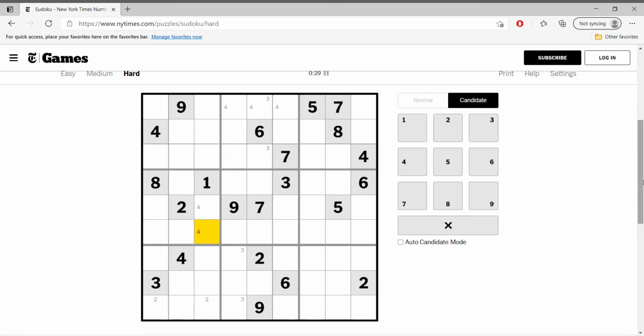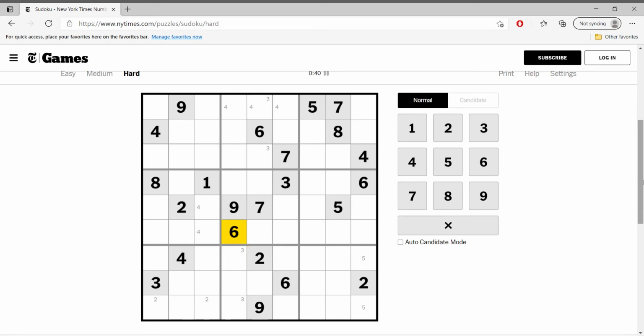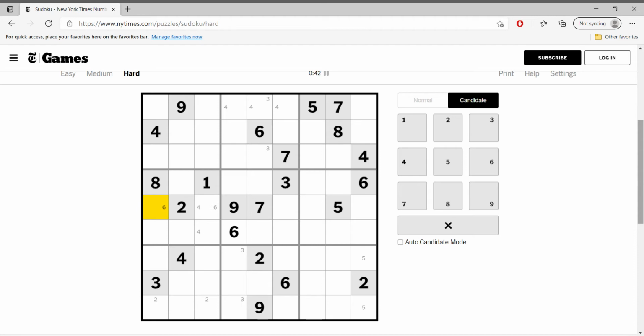Okay. Five is in two cells here. Okay. Let's see, what do we know about six? We know this is six. Sixes are in two cells. Sixes are also flat, so sixes occupy these columns. So this is in fact six also. The sixes are in these two cells.